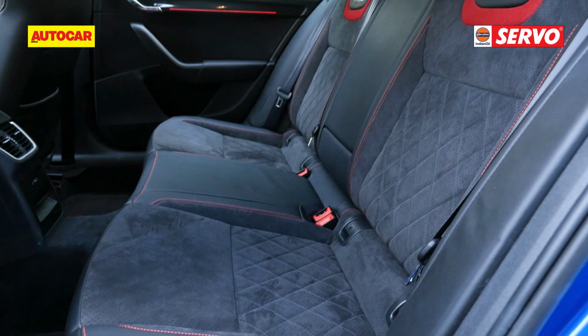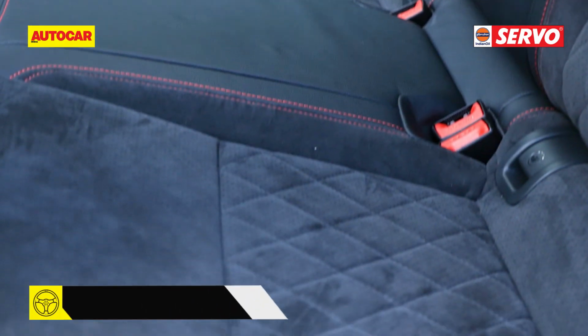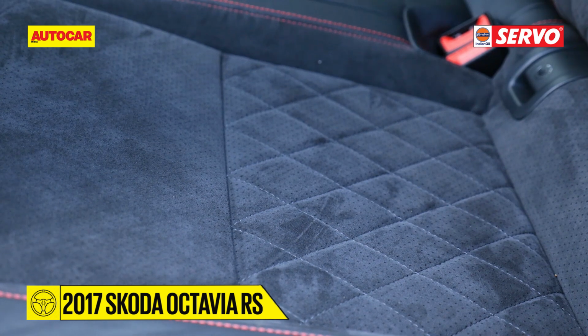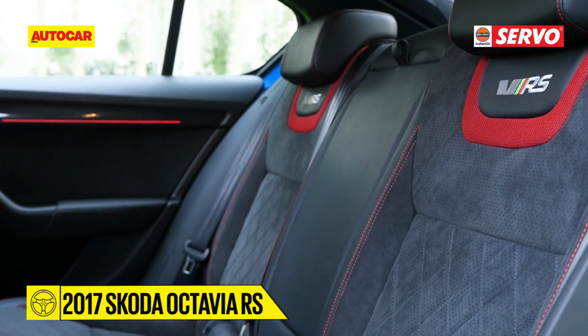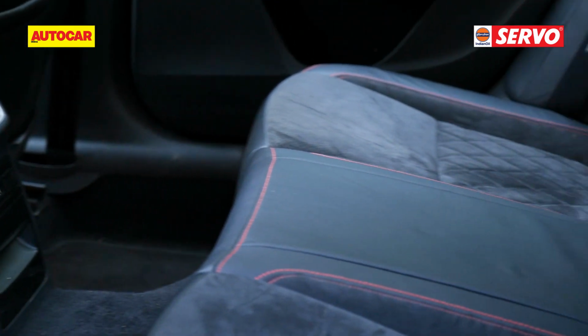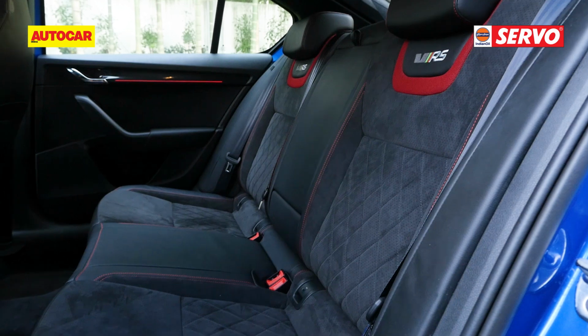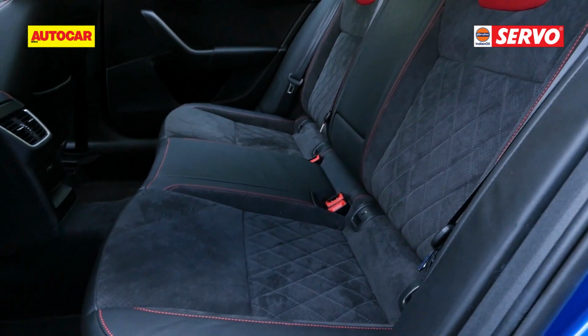And step inside and you'll find the same spacious back seat as the regular car, although it's wrapped in contrast stitched leather and Alcantara with big RS logos on the backrests. As before, the seat is a tad low and thigh support could have been better, but hey, this is the RS, so maybe this isn't the seat we should be looking at.